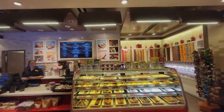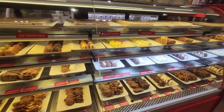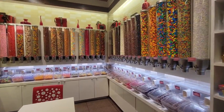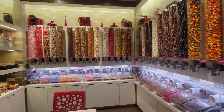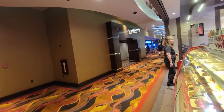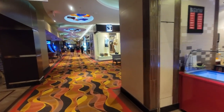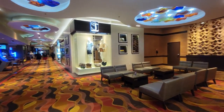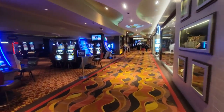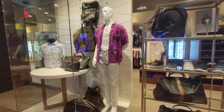Chocolate box. This looks like my kind of place. Candy galore. I love a good candy dispensary. Not the other kind of dispensary, guys. Style and trend. Nice little shop here.